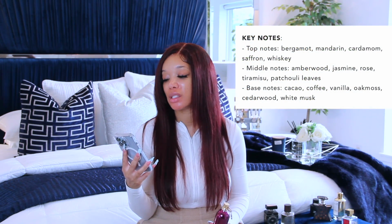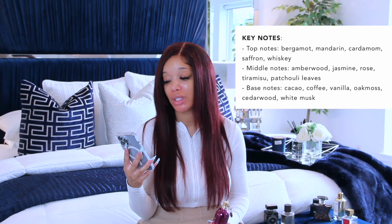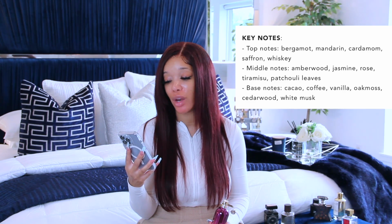And let's talk about the notes. So the top notes in Sensual Instinct is bergamot, mandarin, cardamom, saffron, and whiskey. The middle notes is amberwood, jasmine, rose, tiramisu, patchouli leaves. And the base notes is cacao, coffee, vanilla, oak moss, cedarwood, and white musk. So this one is also a unisex fragrance.